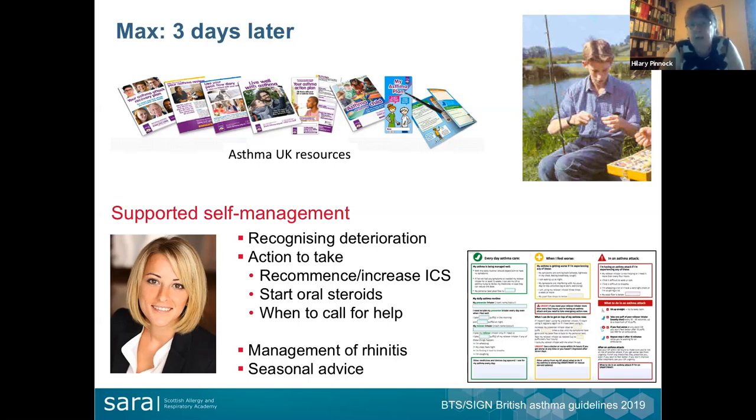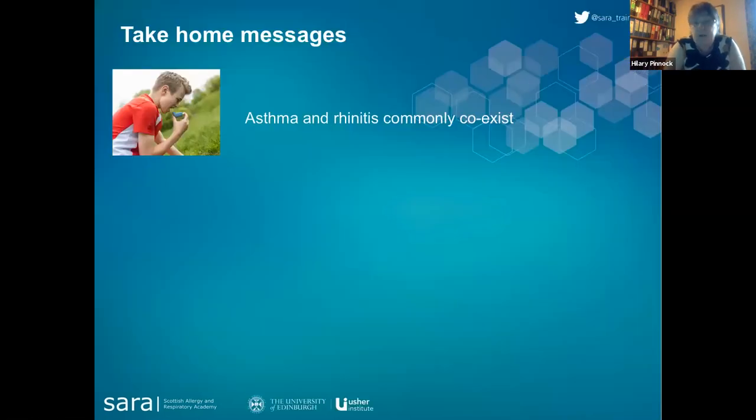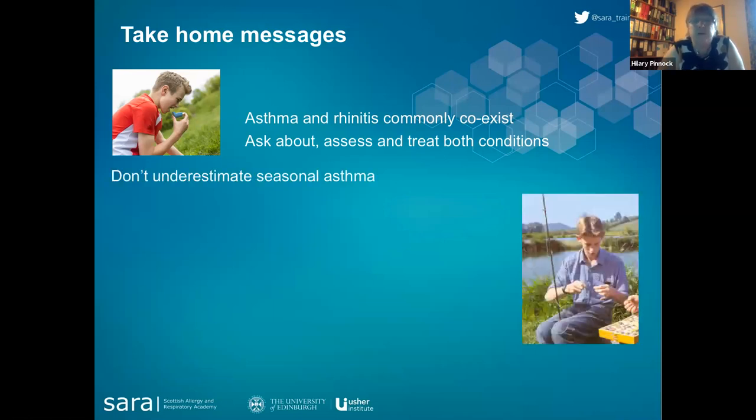So just to sum up, a few take-home messages for you. Asthma and rhinitis commonly coexist, and right now in the hay fever season, this is when we see this most dramatically. Ask about and assess and treat both conditions. Don't underestimate seasonal asthma. Just remember that deaths in young people peak in the pollen seasons, in the allergic seasons. So don't underestimate it. Don't think about it as only seasonal asthma, and make sure that he's brought into asthma clinics like any other person with asthma.